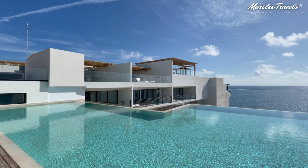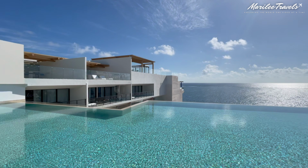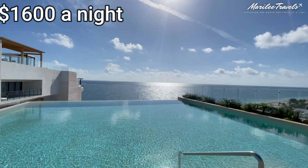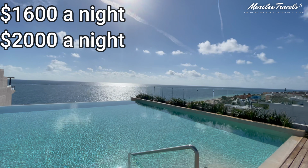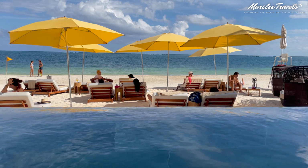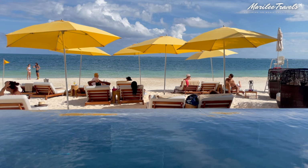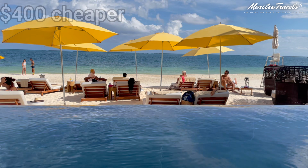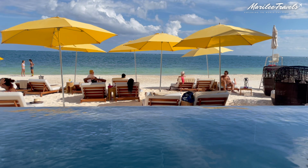When I checked different months for prices of the room they upgraded us to, cost varied from $1,600 a night to $2,000 a night for the all-inclusive package. But if you only do bed and breakfast, it was about $400 cheaper than all-inclusive if you don't mind paying a la carte for other things.